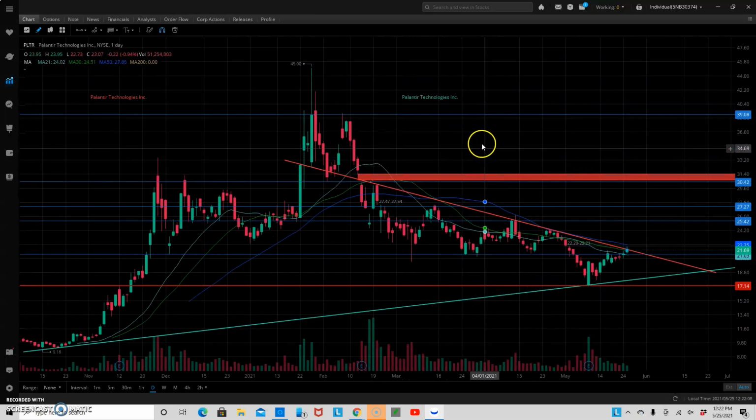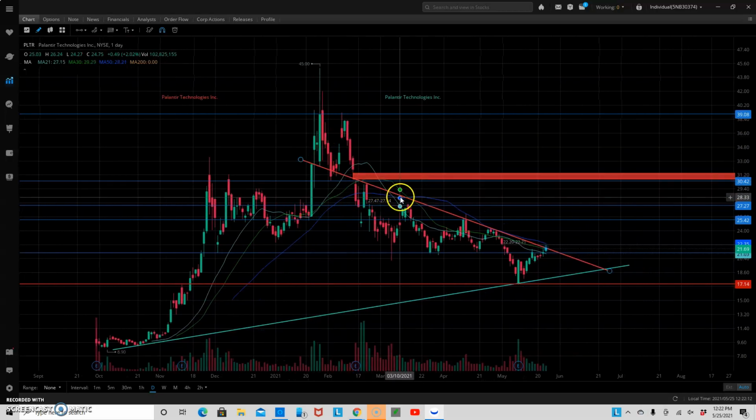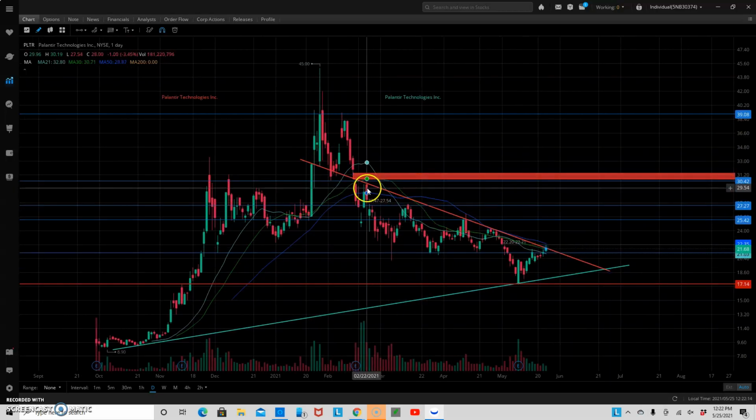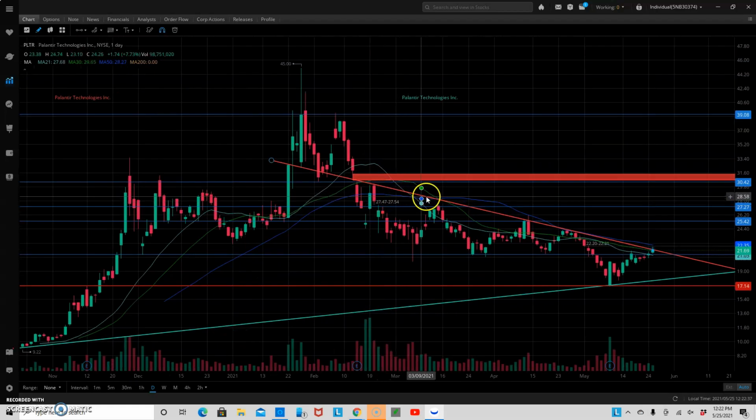Now, the big thing to talk about on this chart is going to be our red line right here going down. You could see it has run into this line once, 2, 3, 4, 5, 6, 7, and 8 times right here. So this is the 8th day that it has hit this red line, which is our downtrend line, which is closely following our 50-day moving average on the daily chart, okay.